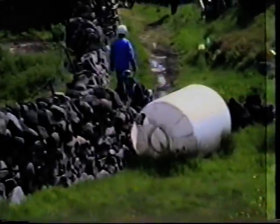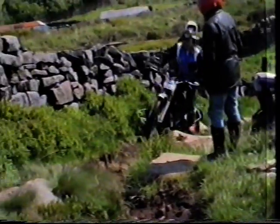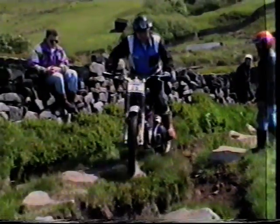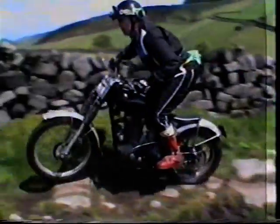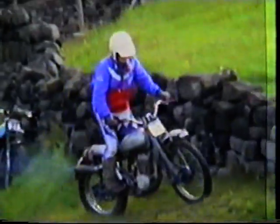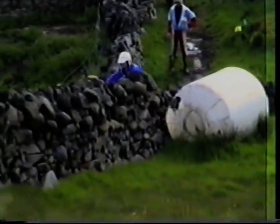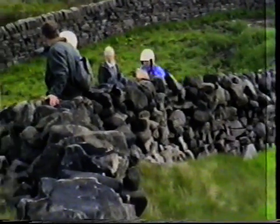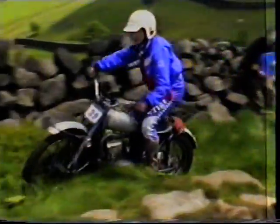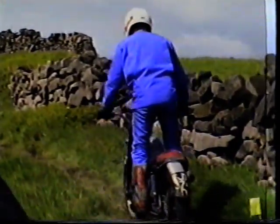Bill Haynes. We're having a different view of the section. See this top bit now. Slips off the side. Keith Blackburn, undecided which line he was going to take. Well, ends up taking the easy route, ends up with a dab.